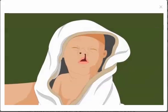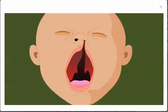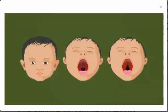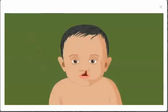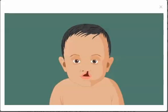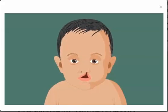Some children are born with a cut lip or a hole in the roof of the mouth. This is a very common birth defect. But in the hands of a good surgeon, it can be fully corrected, and that too totally free. The hole in the roof of the mouth may not be visible from outside, but must be closed.